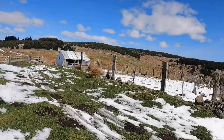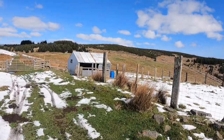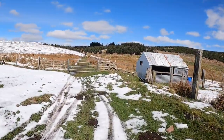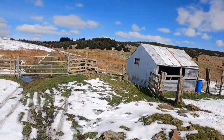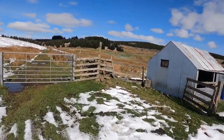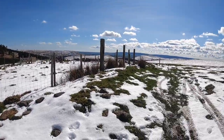So it's just passing the old shepherd's hut at Whole Hope on Clennell Street, just about to head into Kidland Forest. It is a little bit breezier up here, but we should still be in the forest in a little bit of shelter. Nice views today, lovely weather.